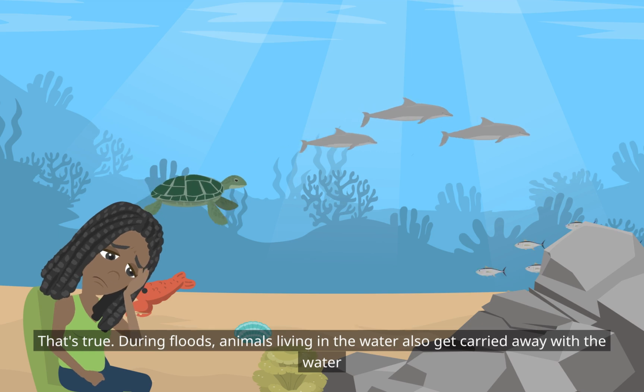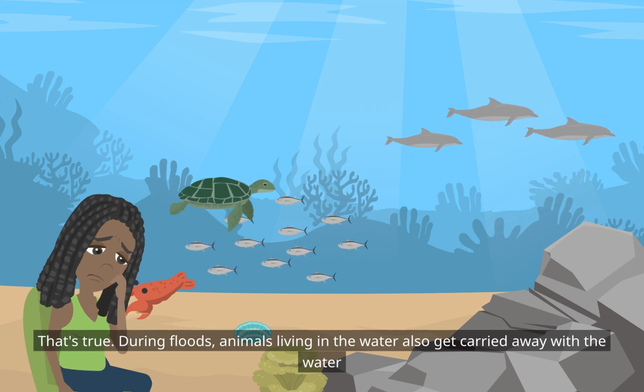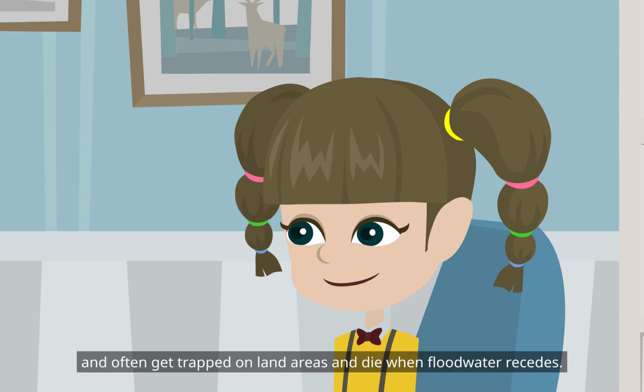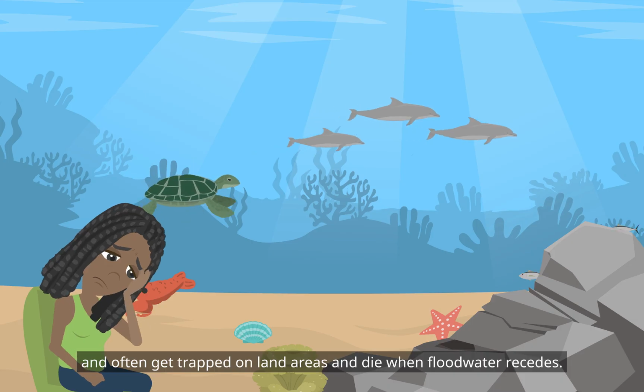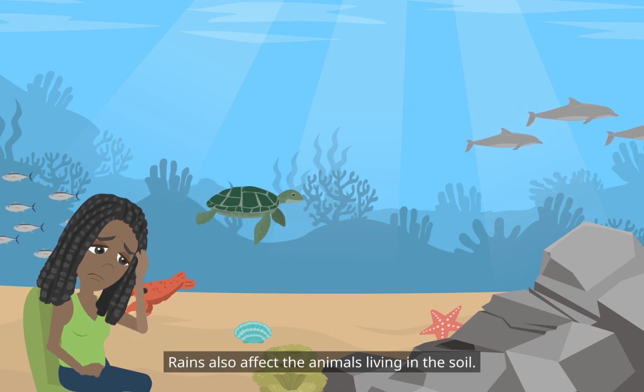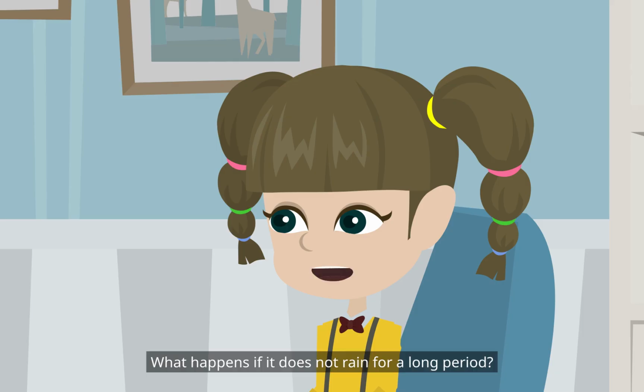That's true. During floods, animals living in the water also get carried away with the water, and often get trapped on land areas and die when floodwater recedes. Rains also affect the animals living in the soil. What happens if it does not rain for a long period?